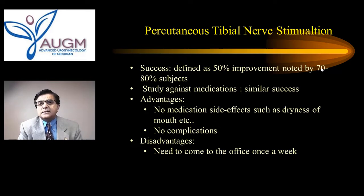I hope this makes sense, because success sometimes is considered as cure. Some people may think success means, oh well, once I get this treatment, it's over. That means I will be bone dry, I will have nothing, no leakage at all. That's far from the truth. Our goal is to at least improve it by 50%. Anything more is great. That does not mean that you cannot be completely cured.